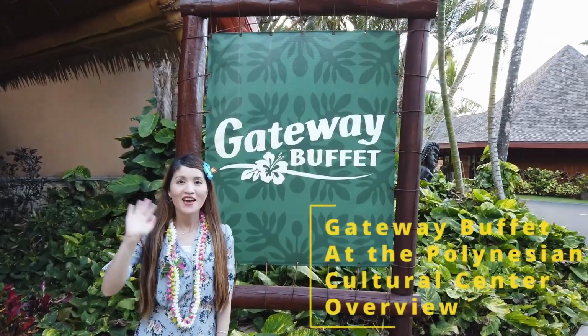We're at the Gateway Buffet at the Polynesian Cultural Center in Oahu. We did the luau package, even just the standard basic package for $140 per adult. It's really good. The buffet is recommended. It's not like regular luau food. This one, the seafood is awesome. It's so fresh, so delicious.